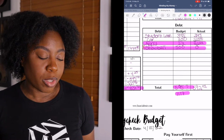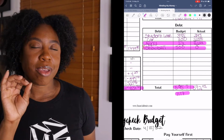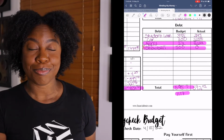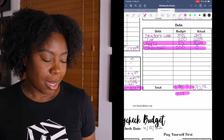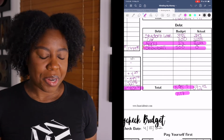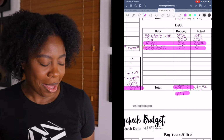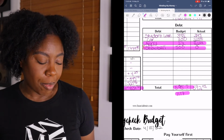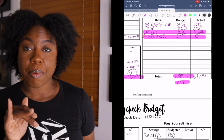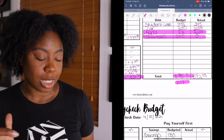And then the snowball, which was going to go towards the car, did not happen this month. I budgeted $500. You'll see why it did not happen in a moment. And then for some reason I had $595, which I realized after I created this budget. I was like, why didn't anybody tell me? None of y'all told me. But truthfully, the budget amount should have been $1,117. So the budget is completely off for this month.